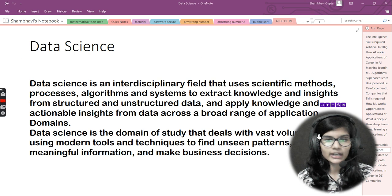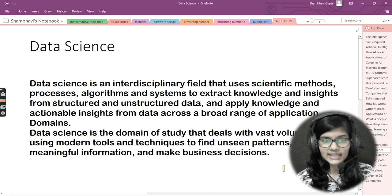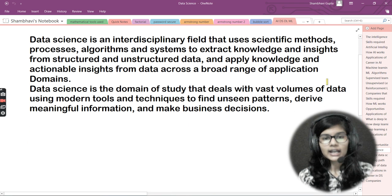So today we are going to see a very much used and very much talked about topic, that is data science. Today we'll be seeing what data science is, what skills are needed for a data scientist, what the job roles are, what the career options are, what paths you can follow, how data science actually works, what companies use data science, and all those things we are going to discuss in today's video. Right, so without wasting time, let's get started here.